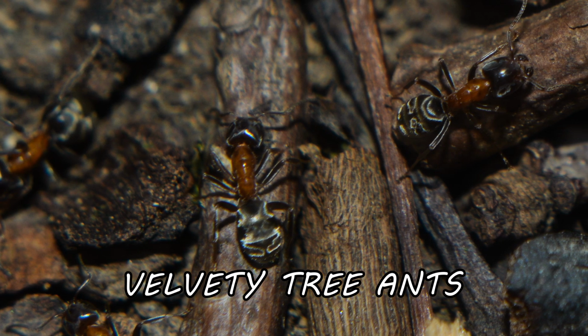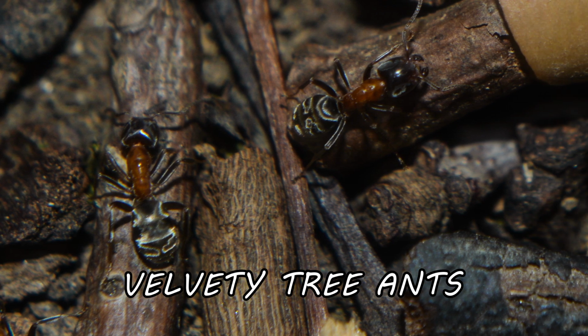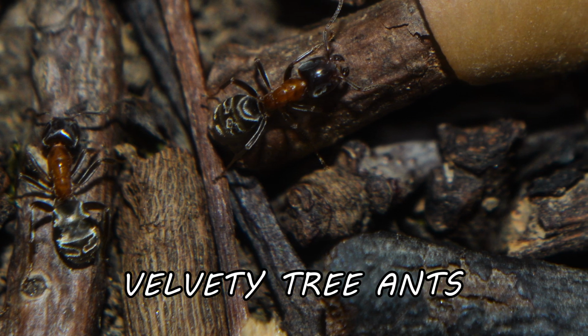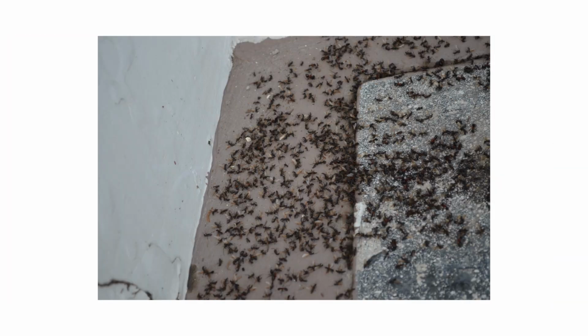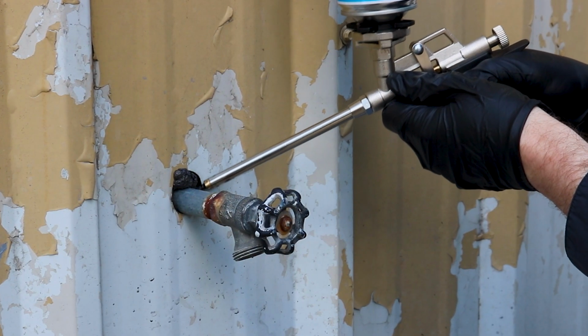Velvety tree ants are naturally tree-infesting ants, though they can also create nests in homes and structures, causing structural damage as they tunnel into the wood. These ants are aggressive and will bite and spray odorous chemicals if you disturb their activity. In this video, we'll show you how to identify velvety tree ants, how to control an infestation, and how to prevent them from nesting on your property in the future.